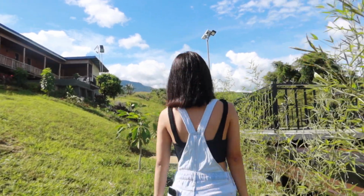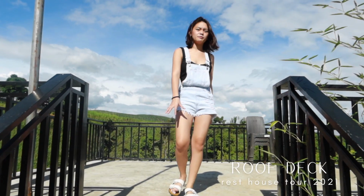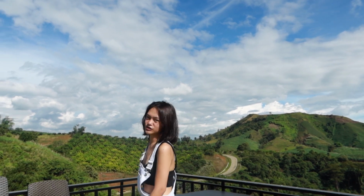So going here, we actually have an open space. You can eat and play beer pong here because the view is really nice as well, where you have this whole view all to yourself. So I like to stay here then to do TikToks because the view is really nice, but it's kind of hot here, so let's go down.